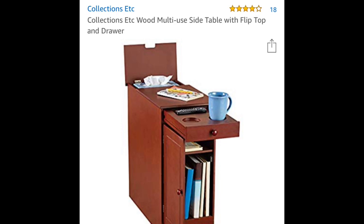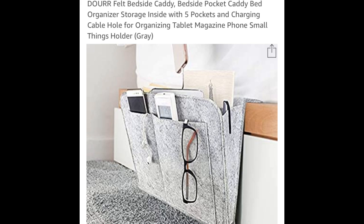You can get slim nightstands that have storage built in. I've seen ones that have plugs and USB ports built in. They weren't that expensive, and they have drawers and magazine holders and things like that. The ones that I'm going to show you here actually have a cup holder, so that way you can have your drink of water or whatever next to the bed. You can get some that hook under the mattress where you store your glasses or remote controls for the TV or medications or whatever. You can get something like that and keep your nightstand clear and free.